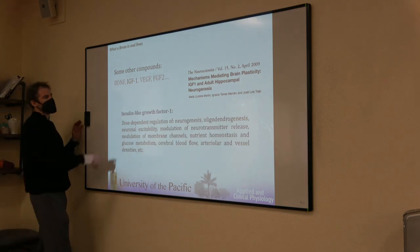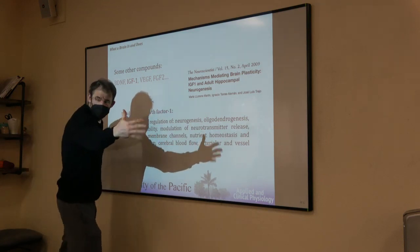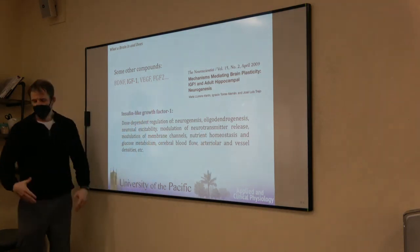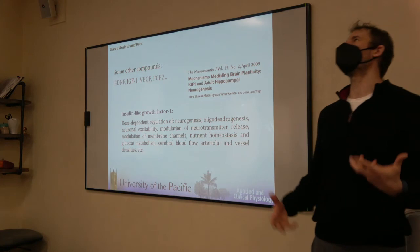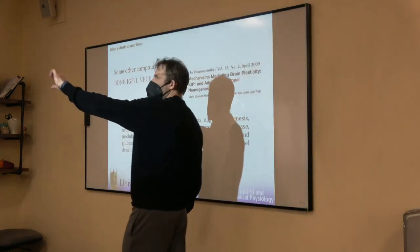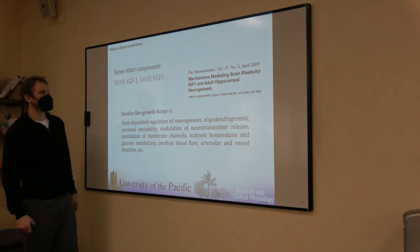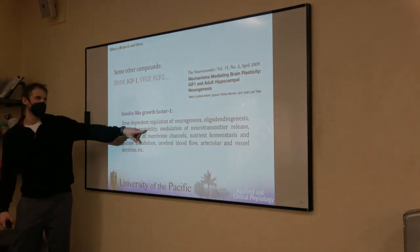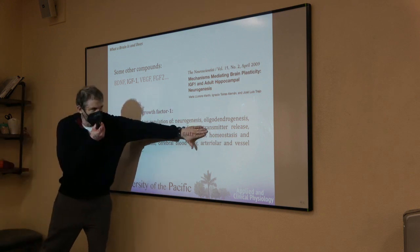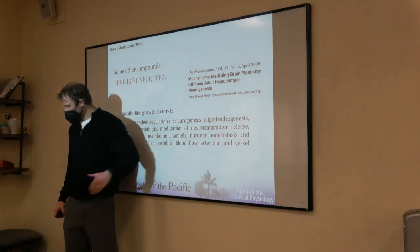So there's a nice summary. Dose-dependent regulation. A little bit of IGF goes a little distance. A lot of IGF goes a larger distance. Remember those overexpression studies. Having an overexpression of IGF, and you're seeing this cognitive development, a heavier brain. A little overexpression, a big overexpression is dose dependent. Neurogenesis, the oligodendrogenesis, neuronal excitability, neurotransmitter release being modified, membrane channels, the nutrient homeostasis.